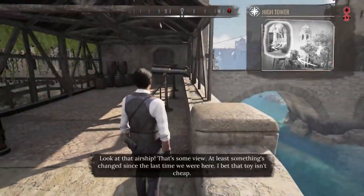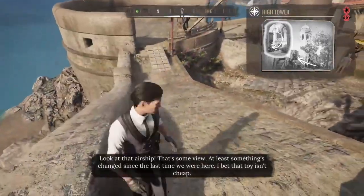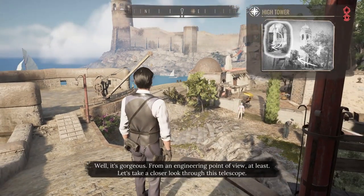Look at that airship. That is some view. At least something's changed since the last time we were here. John. I bet that toy isn't cheap. Well, it's gorgeous. From an engineering point of view, at least. Let's take a closer look through this telescope.